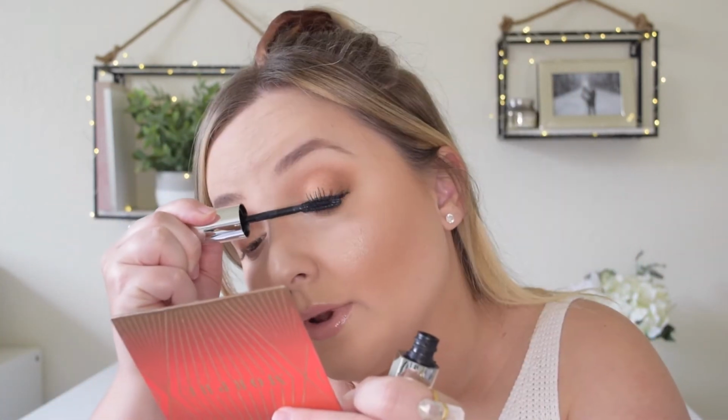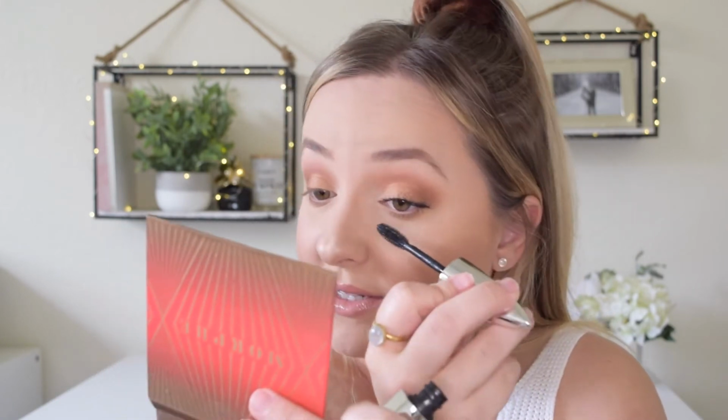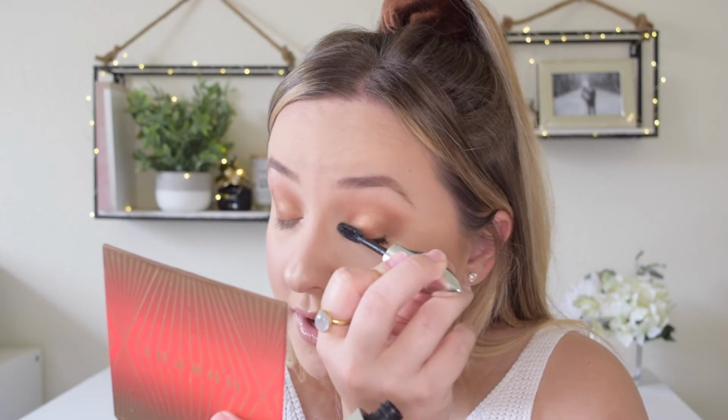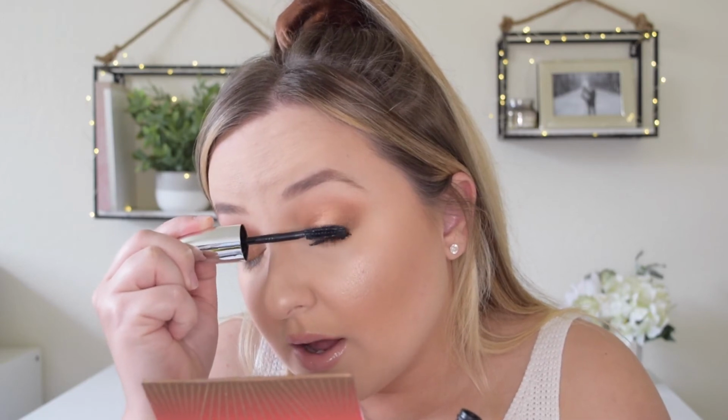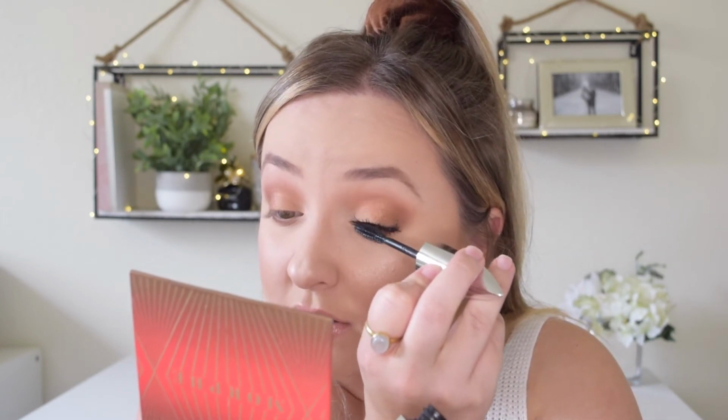You know how normally when you buy mascara and when you first open it, it's way too wet and then you just make a mess everywhere? This is not like that. This is the perfect amount of wet as soon as you open it. I would say this is definitely more of a lengthening mascara. It's not as volumizing, it's not making my eyelashes very thick or clumping them up. It's making them very long though.